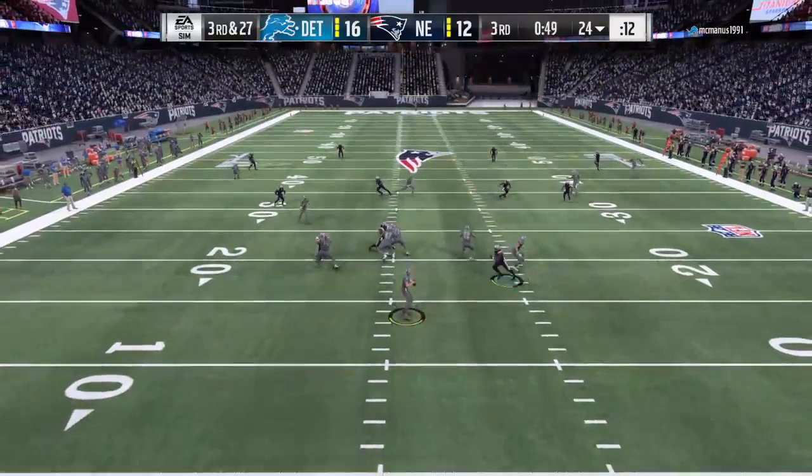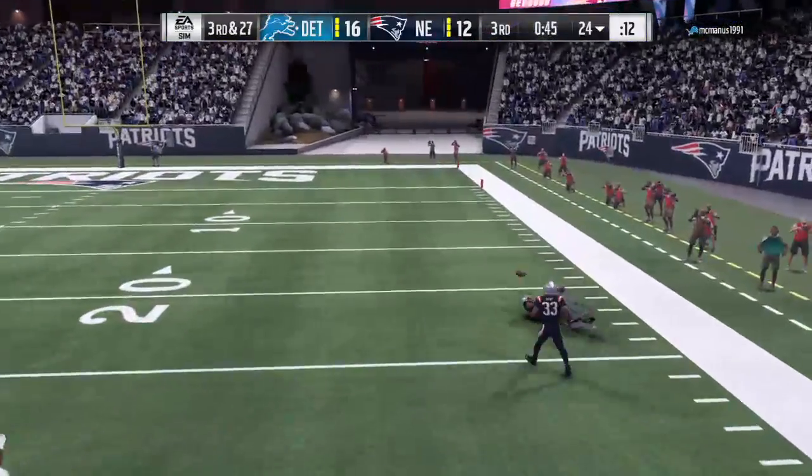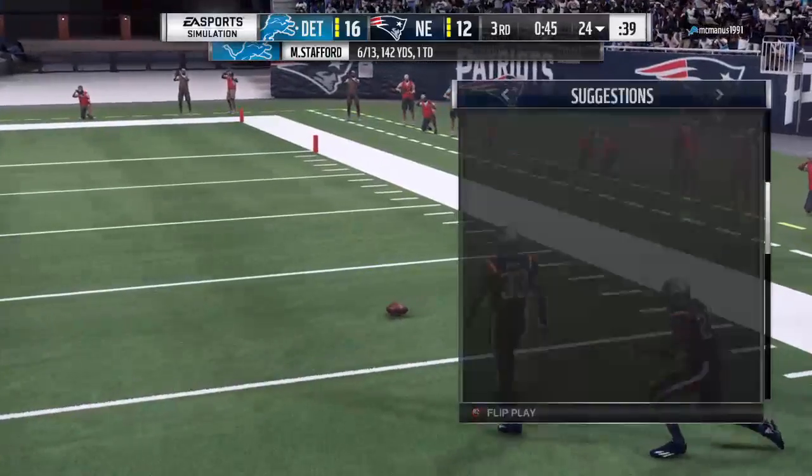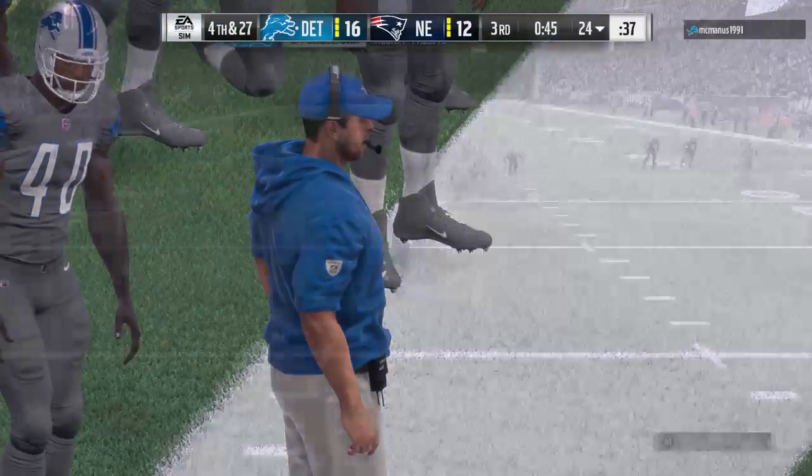A shotgun snap for Stafford. Throwing deep for Galladay. And incomplete. He can't hang on. Would have been a nice catch. Instead, it brings up a 4th down.